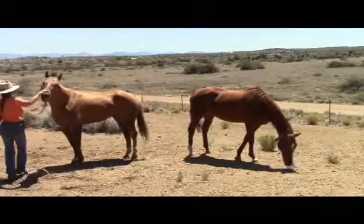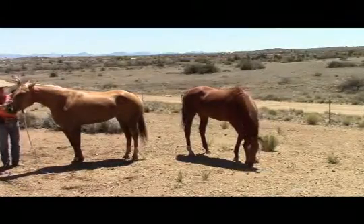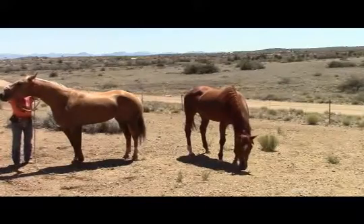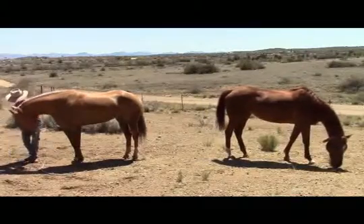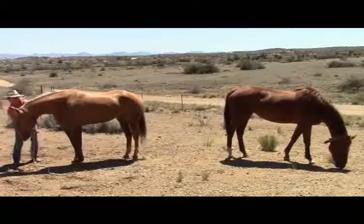Then I'll go to this side. Right hand over the bridge of her nose. Left hand, just kind of the palm, right up against there. And I do it again. That's not it. She goes to dance around here a little bit. That's alright. I just hold on to her the best I can.